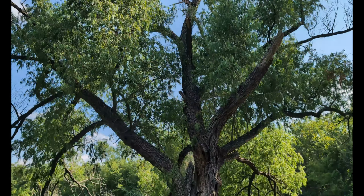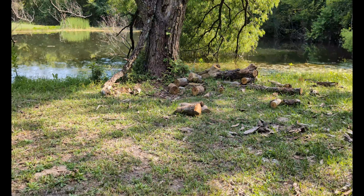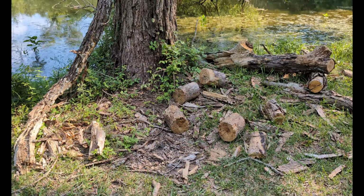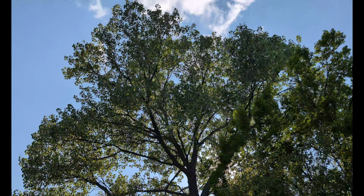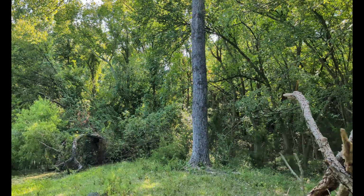Now here's an example of a nice big willow tree. Willow's not the best firewood, but it works for me, you know. And so we have dead branches falling so I can chop up firewood. While I'm at it, let me show you this big cottonwood. Isn't she a beauty? This big tree was planted when I was about 5 years old.